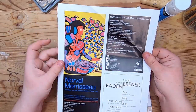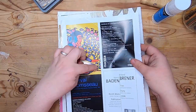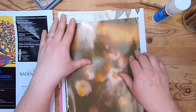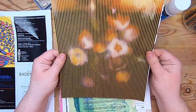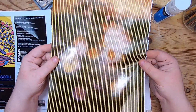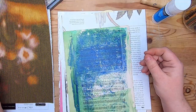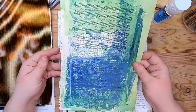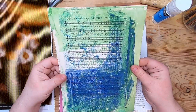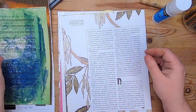So today's 10, I have a Berthe Morisot painting from a magazine that I would love to use for something beautiful. I think it would look lovely in a nature journal. And then this is a magazine page that I just think is really, really cool. I think it would make a nice background. This is some jelly printing and waste paint on an old music page.